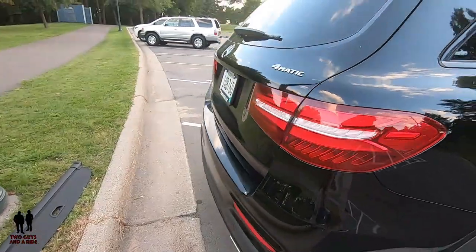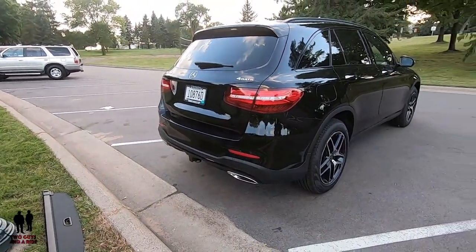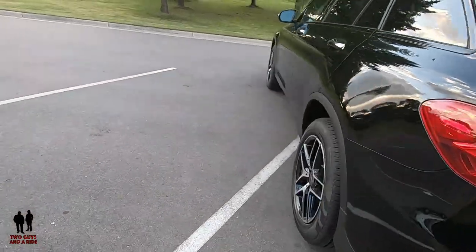I do like the overall styling of the vehicle. It does have its own unique look and design to it that does make it stand out from other vehicles. And that's it for the outside review.